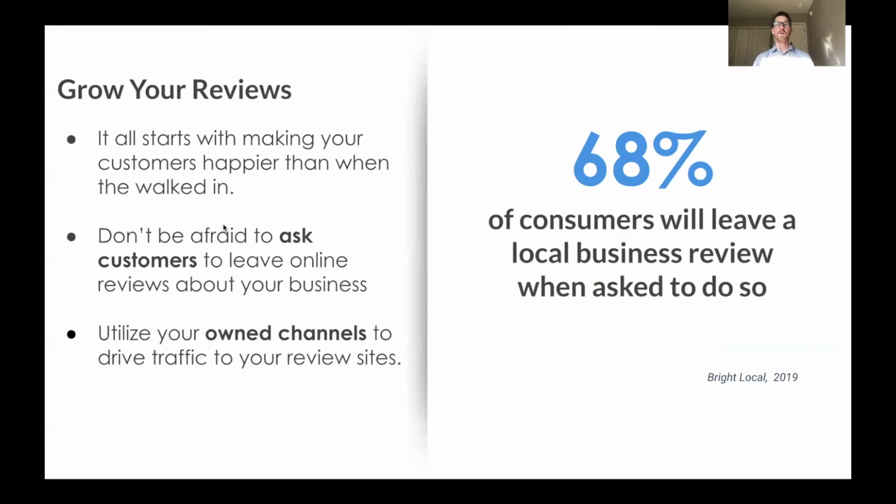Now, getting into growing your reviews, we talked about this during some of the other presentations as well, but I feel that this is important to cover here. It all starts with making your customers happier than when they walked in. Whatever you can do to provide them with an experience that they'll never forget, or a product that they can't stop talking about, that's the best person to then ask to leave a review for your business.